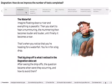First of all, let's talk about waterfalls. Imagine you're floating down a river and everything is peaceful. Then you start to hear a murmuring. The murmuring becomes louder and louder until finally it becomes a roar. That's when you notice you're heading for a big waterfall. You're in for a big drop. That big drop-off is what I noticed in the Dognation data set.